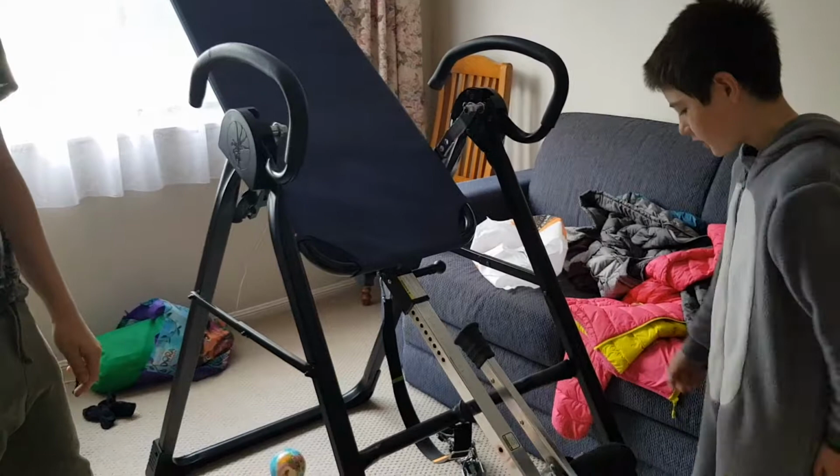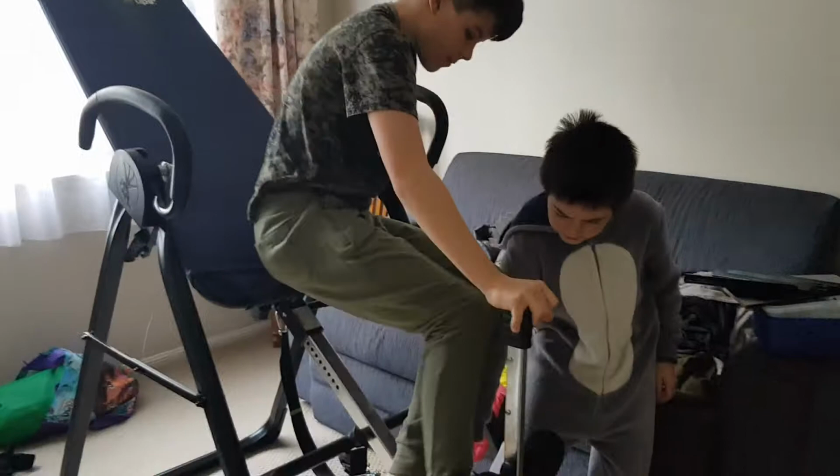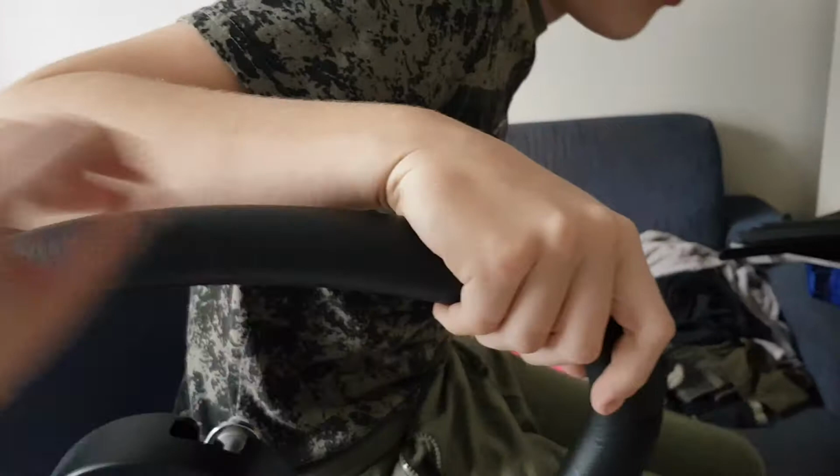Daniel, do you want to show us an example of this thingamajig? What's this? Oh, this thing. So, you just place yourself on this thingamajig. And then you put your legs inside here. That's the first thing you need to do. And then you would not fall. And then you can do this. That's very good for your spine. But you're supposed to hold your hands right here and then push yourself up and down. So, yeah.